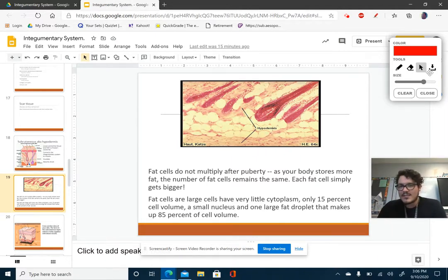Something unique about fat cells is that they do not multiply after puberty. So once puberty has occurred, you will have all the fat cells you will have for the rest of your life. Now, you might be wondering, does that mean I never gain or lose weight? No, you definitely can. It's just the fat cells grow in size or shrink in size, just depending on how much fat there is. So that's a really interesting phenomenon as far as how those cells work.